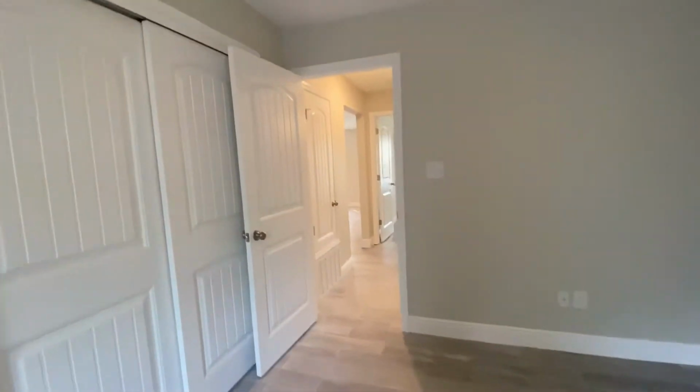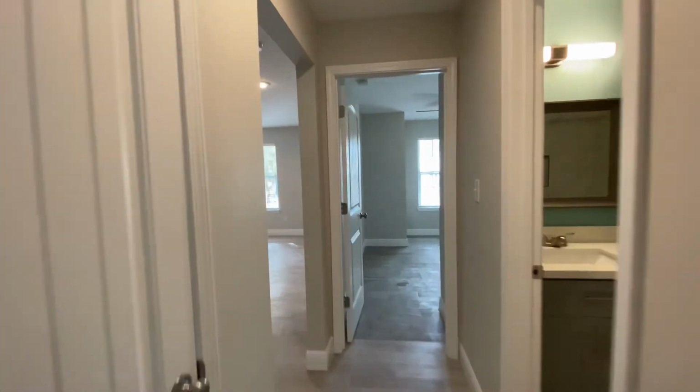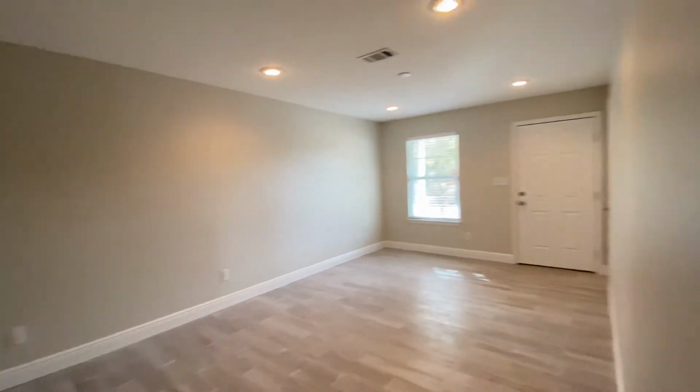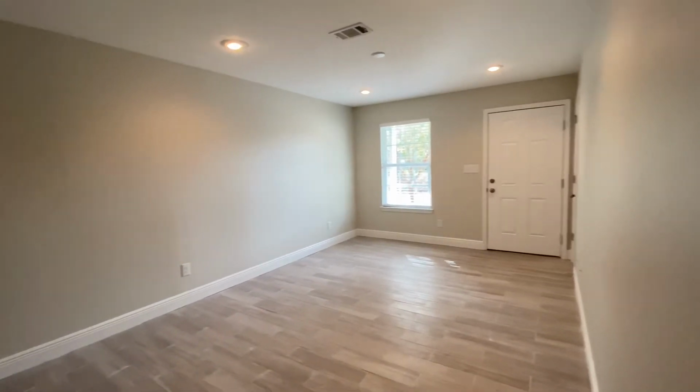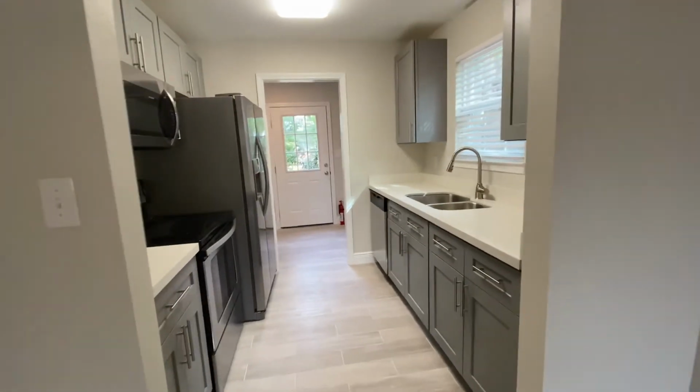Going back towards the living area, again, this is 3238 Redwood Lane, Unit D, as in dog, offered by Barron's Property Managers, 934-2588. You can also view it on our website at barronspm.com.